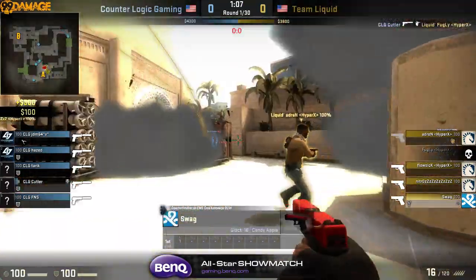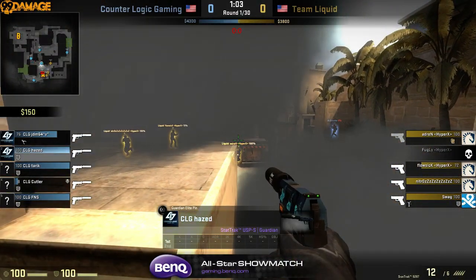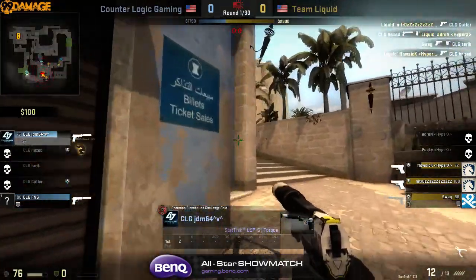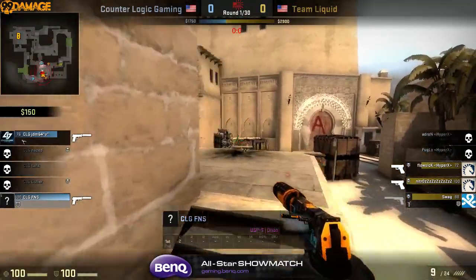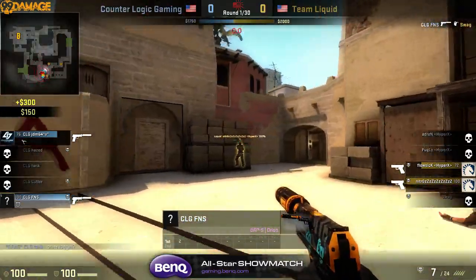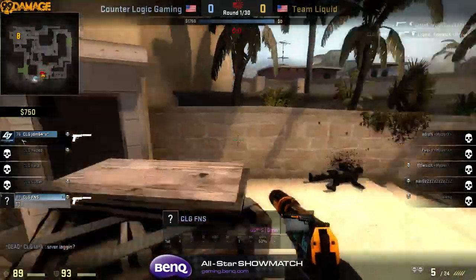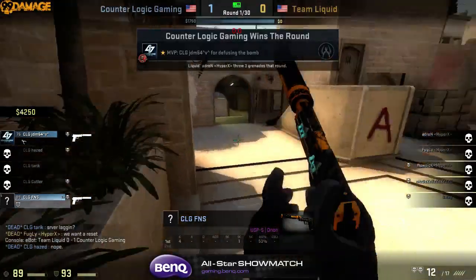Now Liquid going down already is Fugly. 2 Cutlass, 1 shot off the USP. Great aim already, but the bomb will be planted. Haste just catches a glimpse of Adren, and Nitro and Flowsick will draw it back. Swag, the stand-in, does his job as well, but it's a 2v3, and the CTs are coming in from Connector and from CT spawn, and they already spotted one terrorist hiding away. Finesse with the headshot onto Swag. Another one goes down, and JDM consecutively takes out Flowsick for the defuse. CLG Gaming starting with a bang on that retake against Team Liquid.